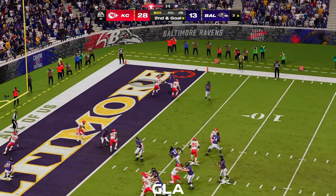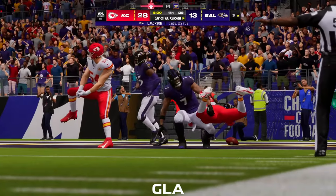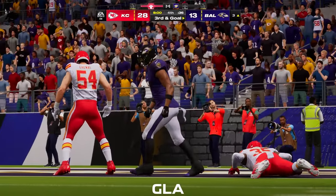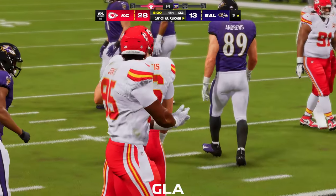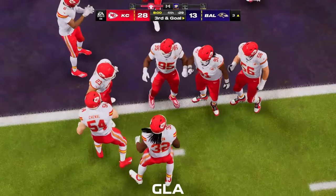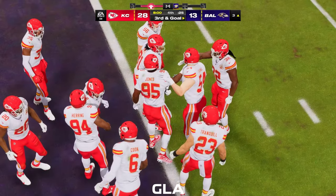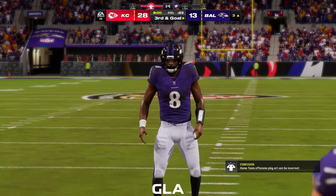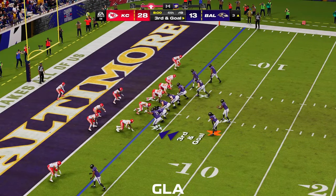Jackson from the shotgun. Toward the end zone, but that's going to wind up incomplete. That was a touchdown if he could have hung on. Instead, it was a well-timed collision to jar that one free. A lot of tired bodies on that field, but this is a big play, third and goal.